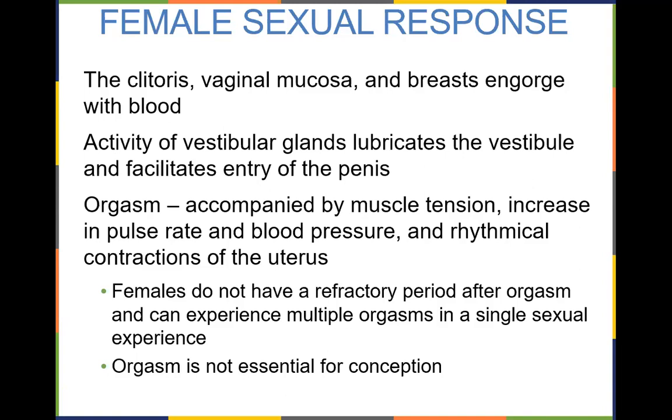Because now, at orgasm in the female, the muscles tighten up, the heart rate goes up, the blood pressure goes up, blood vessels are narrowing, and there is a series of contractions of the uterus. So, the male has smooth muscle contractions to cause the ejaculation to occur. In the female, the counterpart contractions are of the uterus and the vagina. So the period of orgasm is the counterpart to the orgasm in the male.